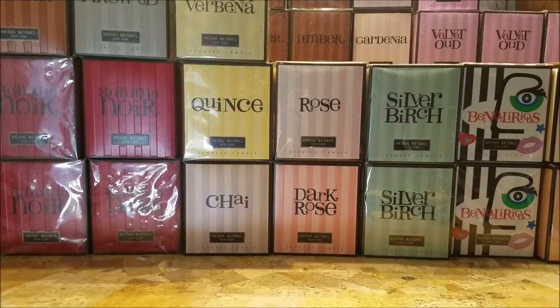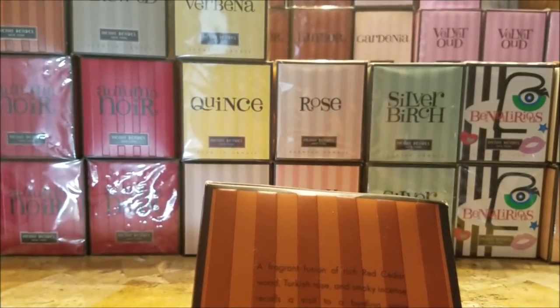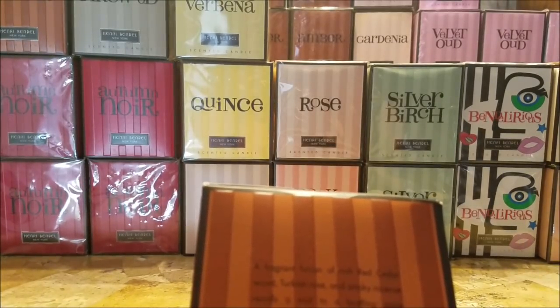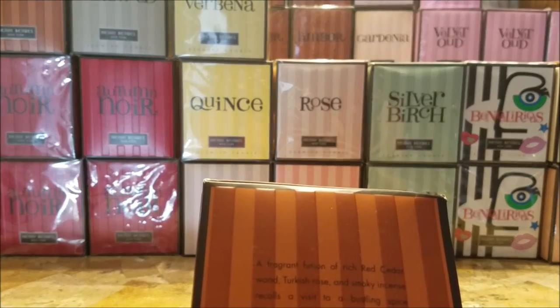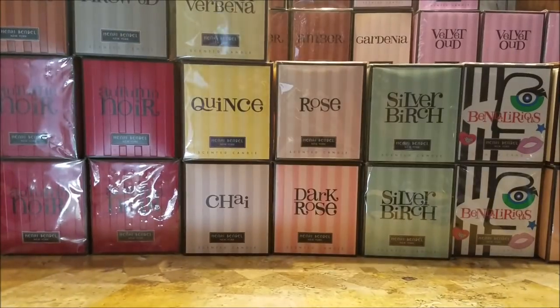And so I'm going to start with cedar. And this is more of a masculine scent. It's a fragrant fusion of rich cedar wood, Turkish rose, and smoky incense. Recalls a visit to a bustling spice bazaar filled with vibrant sights and scents. Let the layers of this exotic drama excite your senses and transport you to a dreamlike destination.